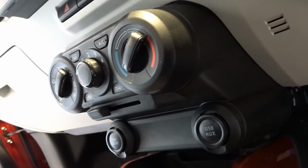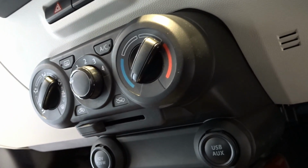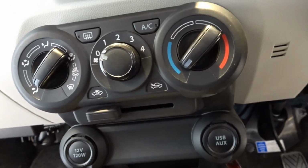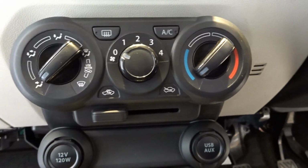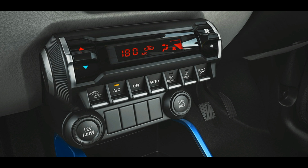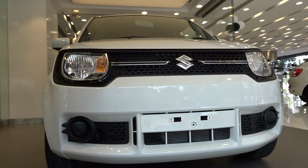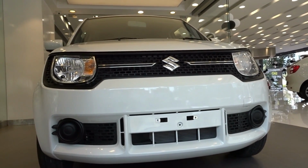Now looking at the AC controls, don't worry, this is not what you get for the top end variant. I could only feature the Zeta variant in this video because the Alpha variant had not yet arrived at the showroom. Now this is what you get for the top end Alpha variant. It looks quite stunning and the layout of the switches seems to be inspired by those found in the cockpit of a jet aircraft. I have, however, featured the white color base variant in this video, and I hope it serves the purpose as well.